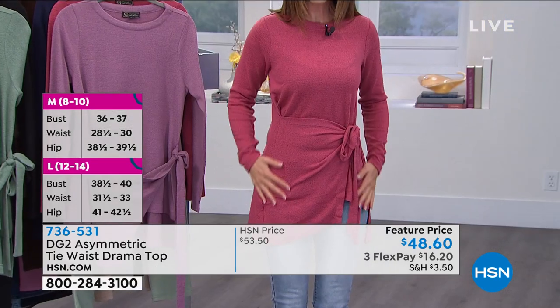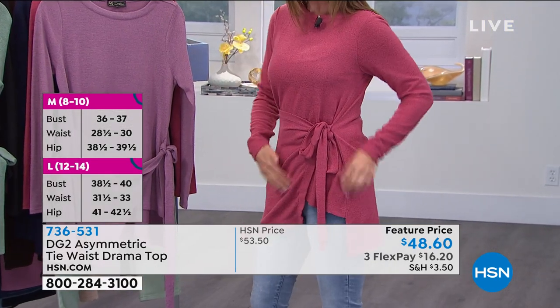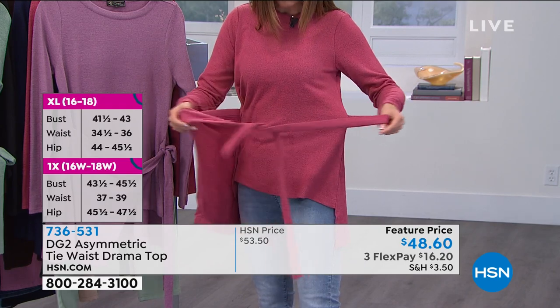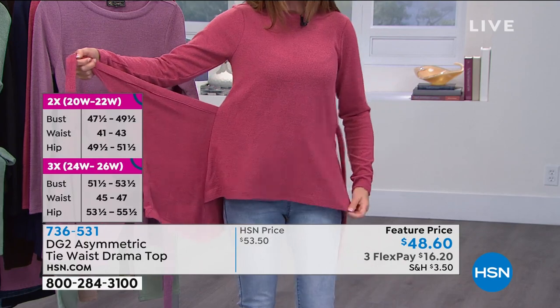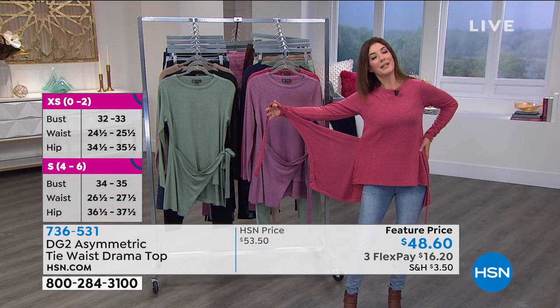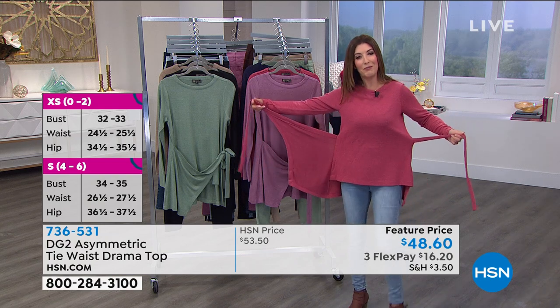Look at how pretty this is. I love everything about it. Look how cute this is. So you've got a little tie here. I'll undo this so everyone can see the construction of this. Kind of like a lot of sweater here. You described it kind of like a wrap dress, which I think is the perfect description.